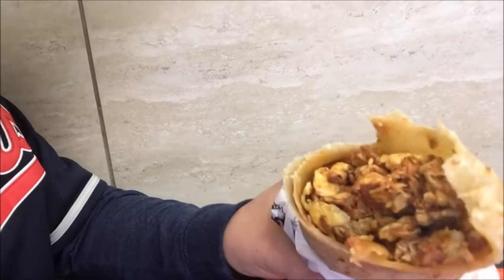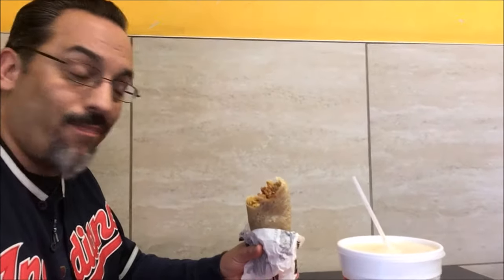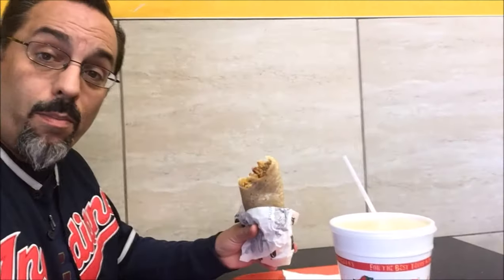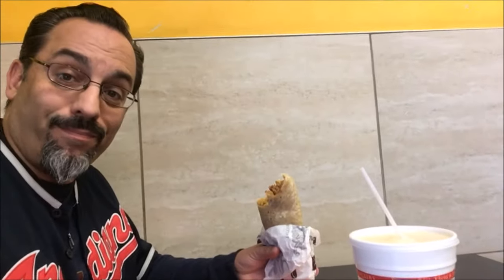Look at that. You just see it all there, and I tell you, this thing is very flavorful, very good. Just wanted to share that with you. A must have whenever you come to Las Vegas. You can find any one of these Roberto tacos. They're all over the place, so you can't go wrong with it.